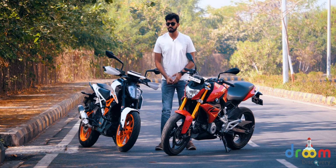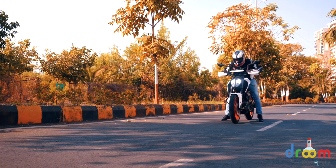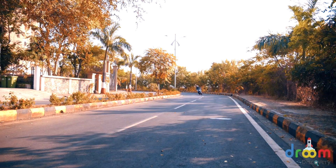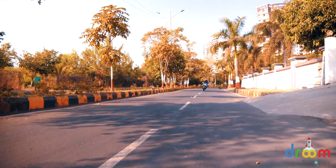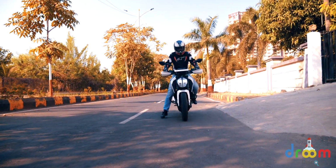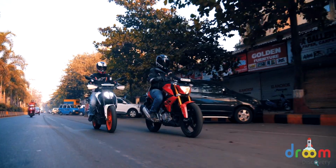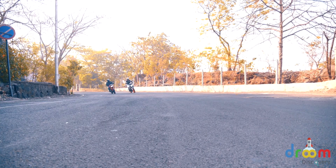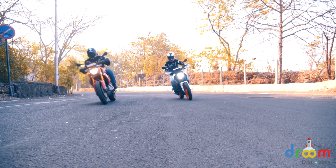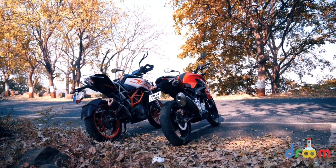Meanwhile, the Duke 390 has something known as Supermoto mode, which shuts off rear ABS and you can start doing some slides. The weight difference between both these motorcycles is a mere 5 kgs. And yes, the Duke 390 steering is lighter and thus more flickable, but it doesn't feel as planted as the BMW at higher speeds. Of course, both these motorcycles suffer from a lot of wind blast at higher speeds.